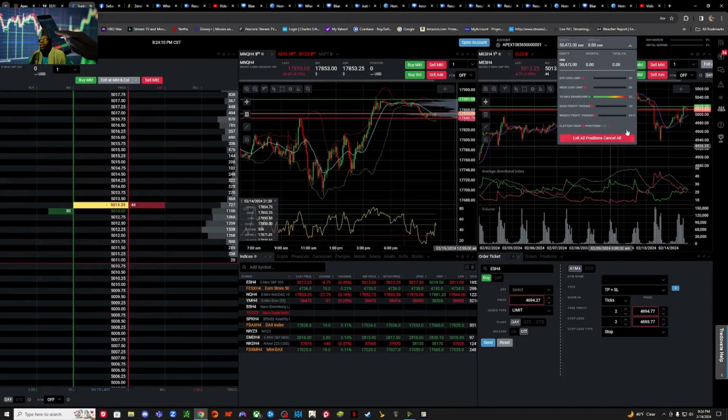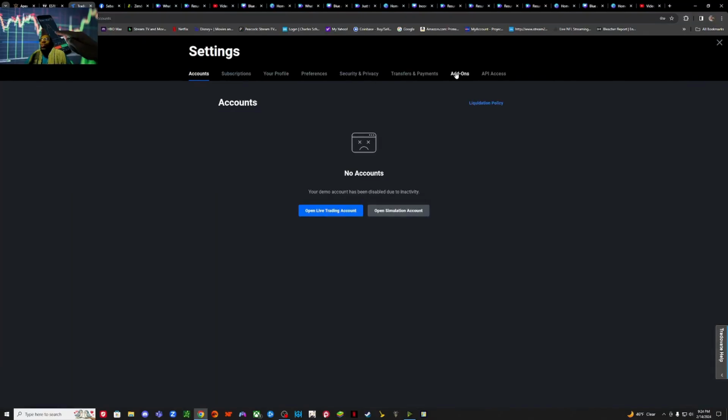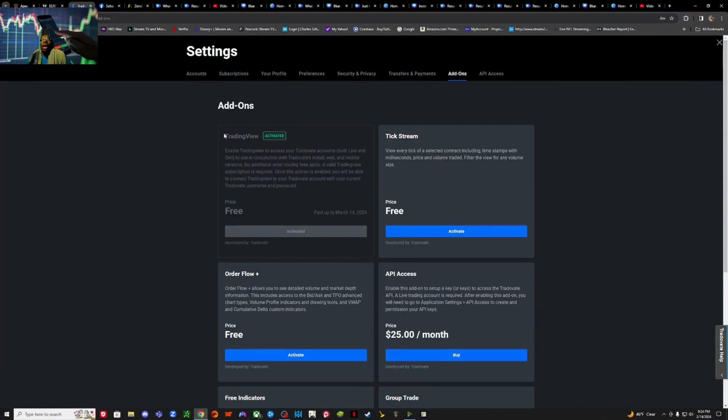We'll head over to Tradovate. You're going to go to this top right-hand corner here where you see the application settings, these 3 lines. Click that. Super easy. Head over to add-on, and then it's the first one, TradingView. You're just going to click activate. Now it's going to say that I'm paid up for 1 month, which is not true. My TradingView is paid up for the year, but this program is month to month, so that's why you're going to see the 1 month there.